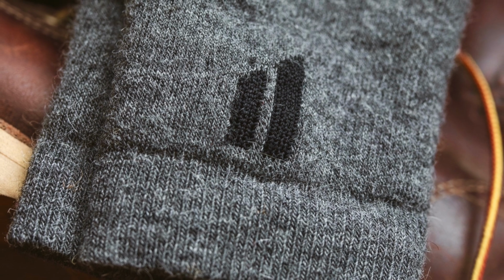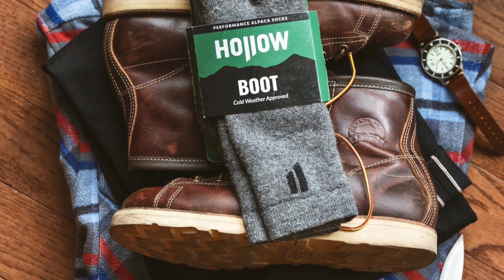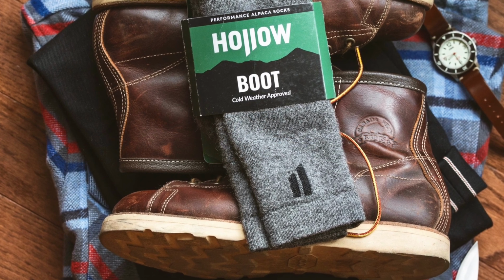So those are the socks made from alpaca wool, super comfortable, and just tons of function, especially if you spend a lot of time in your boots, on your feet, outdoors. These are going to be a really great option to keep your feet comfortable, keep your feet dry, especially in long days with fluctuating temperatures.